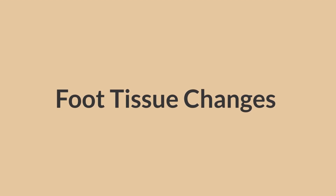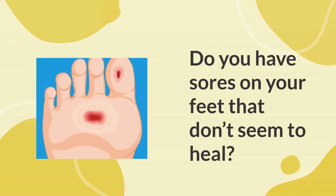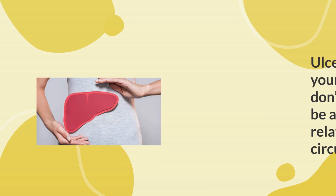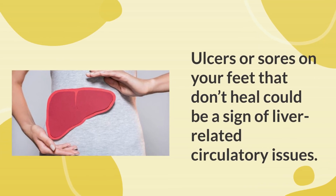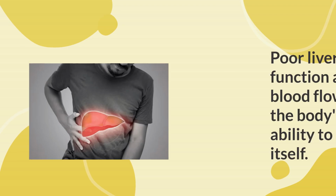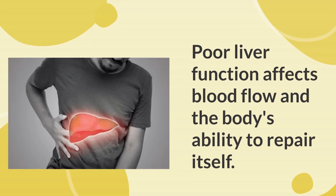Number 24. Foot tissue changes. Do you have sores on your feet that don't seem to heal? Ulcers or sores on your feet that don't heal could be a sign of liver-related circulatory issues. Poor liver function affects blood flow and the body's ability to repair itself.